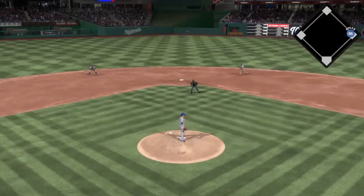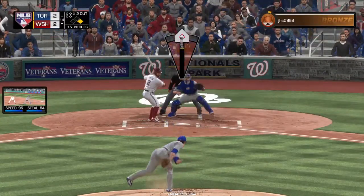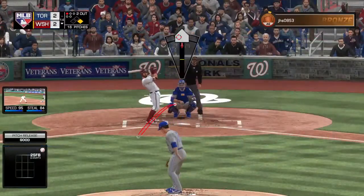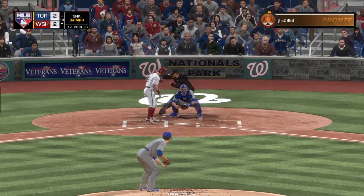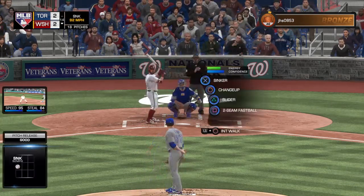In now is Adam Eaton. He's looking for his third hit of the ball game here. And a pitchout, nothing doing though, and that's ball 1. It's 1-0. Looks at a sinker on the outside corner. The 1-1 pitch. A tough sinker on the inside corner.